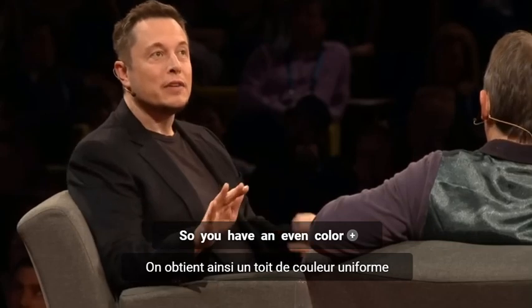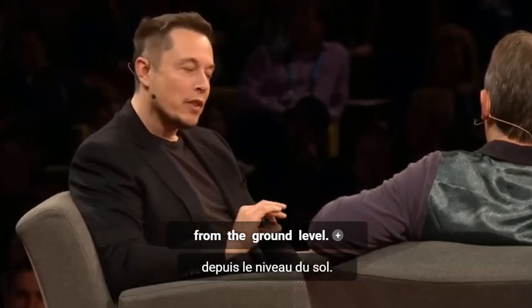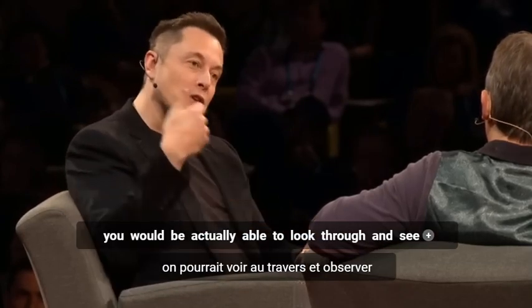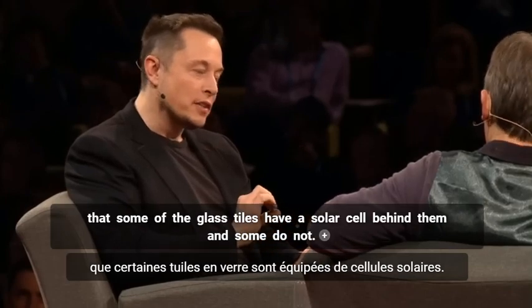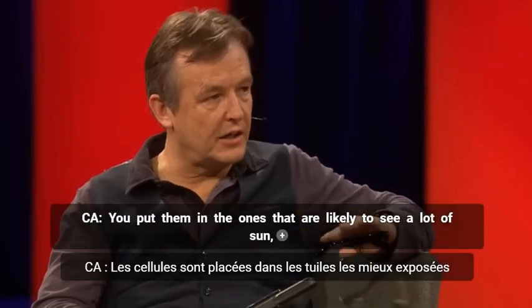So you have an even color from the ground level. If you were to look at it from a helicopter, you would be able to look through and see that some of the glass tiles have a solar cell behind them and some do not. Right. You put them in the ones that are likely to see a lot of sun.